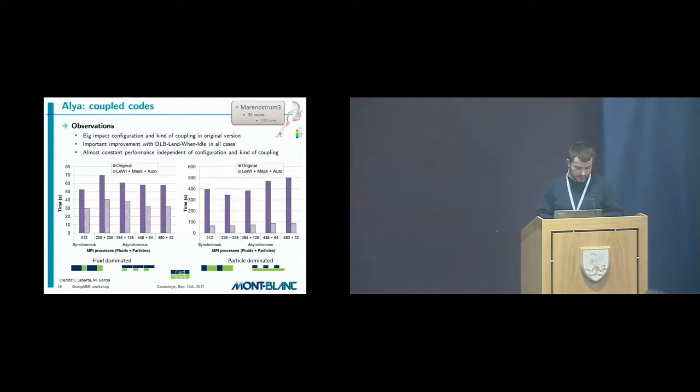Another example, but I'll pass it a little bit faster, I mean, it's just the same code. When you have coupled code, you have the fluid part and the particle part, and you have these two processes in the same code. Well, this DLB technique can produce benefits to the overall time to solution. And here, basically, you have one of these examples with DLB lend when idle.